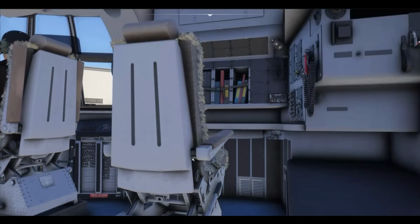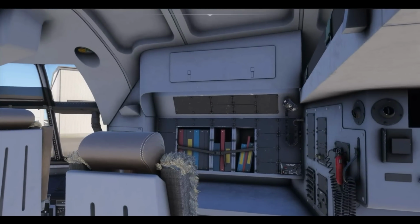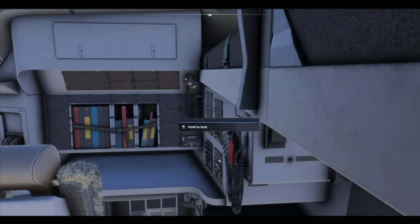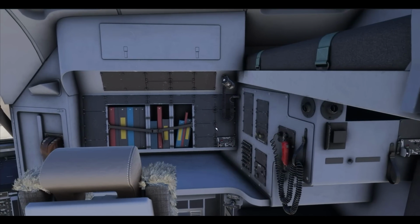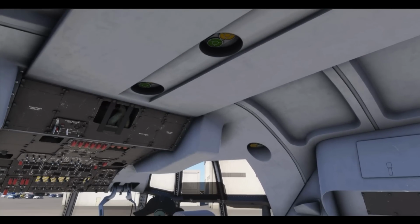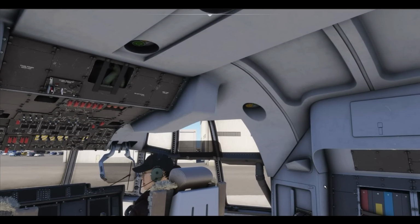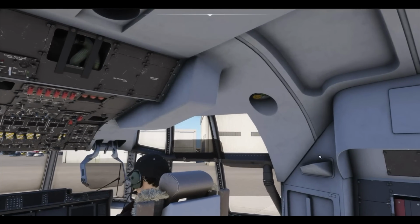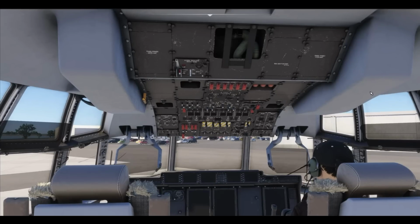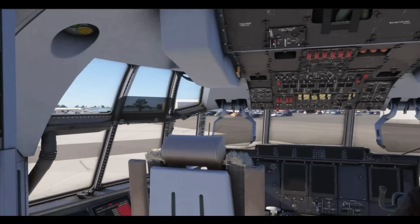Let's climb up to the cockpit so you can see. We actually have 3 different variants for the rear cockpit, and we'll have more coming as well. We also have tanker and aerial refueling variants done. The model is done for that. It was just too much to get into the initial release, but it will follow later.